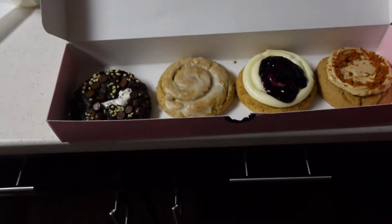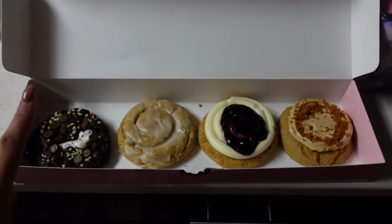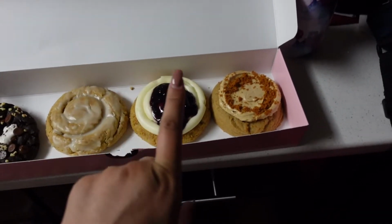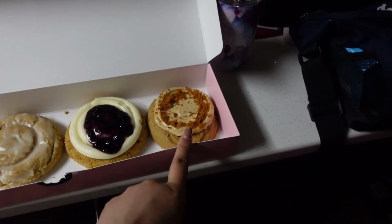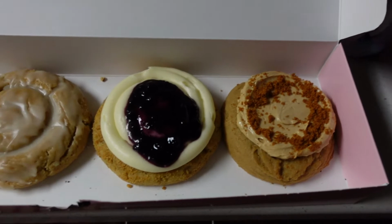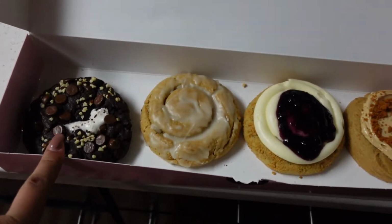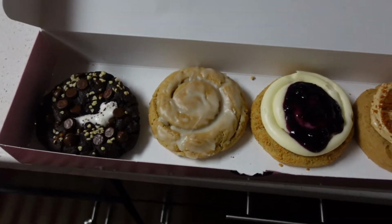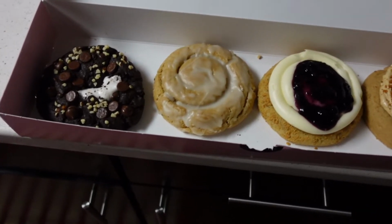Y'all, this week on Crumbles Cookies Addiction, we got Rocky Road, Honey Bun, Blueberry Cheesecake, Cookie Butter Ice Cream. Mmm, all of them look scrumdiddlyumptious. I can't wait to try. Rocky Road got marshmallow filling on it. So, super excited about this week's addiction.